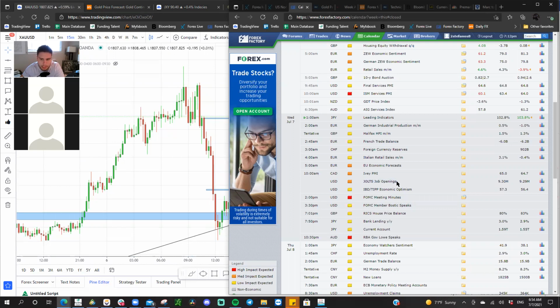But JOLTS job openings tells the Fed and the big banks how many openings for jobs there are. Are there 10 million jobs open right now, but nobody is taking those jobs? Are there 10 million job openings, but unemployment's at like 10%? Why is that happening? Well, maybe because people are living on the government right now and they don't need to be working. They're making more by relying on the government than they would by going back to their previous job before COVID. Does that make sense?